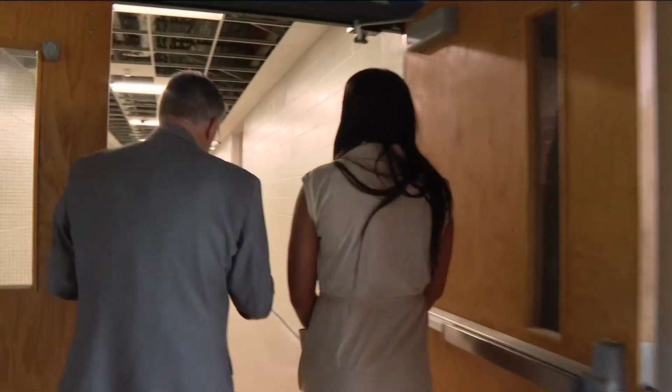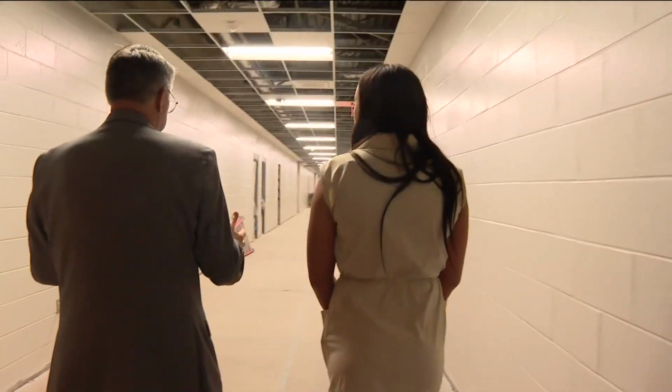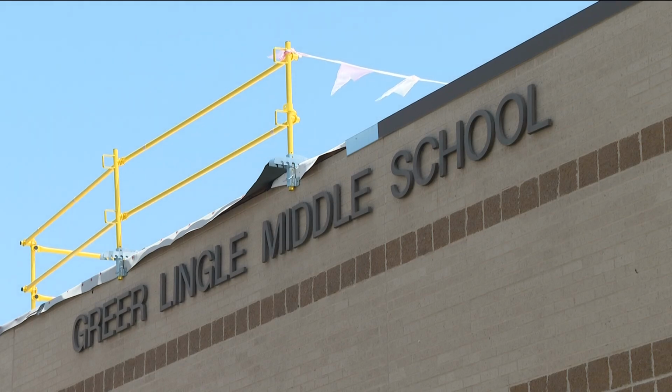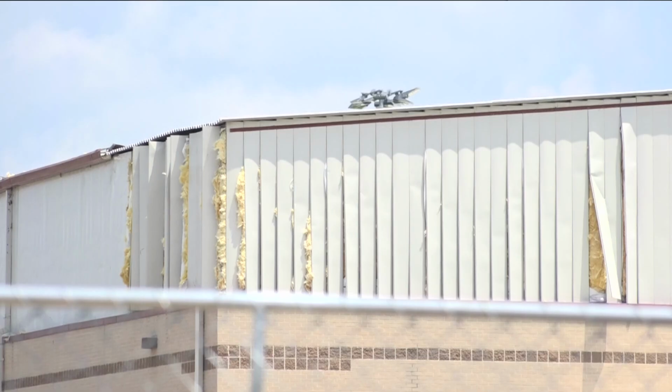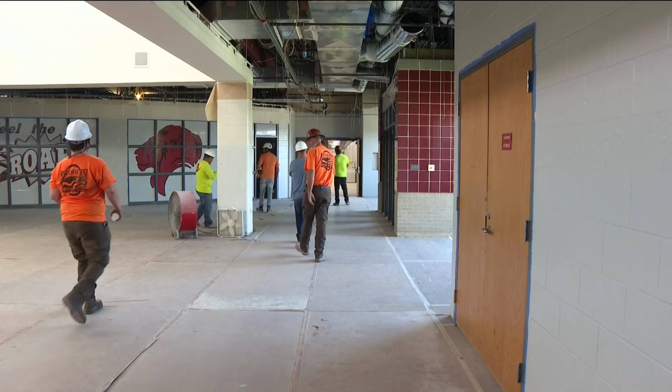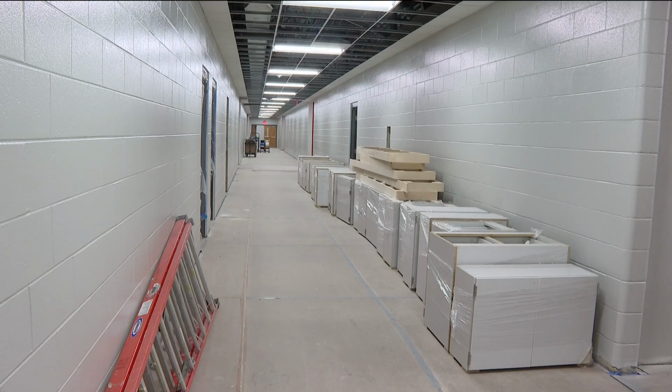Let's take a look. Right now we're entering one of the hallways that has our classrooms in it, and this is one of the first areas that we started repairing. Lingle Middle School stood strong for 29 years until the Memorial Day weekend storms last year. Because of all the damage, students had to learn off-site. But jump to today, leaders say they're close to getting back to normal.